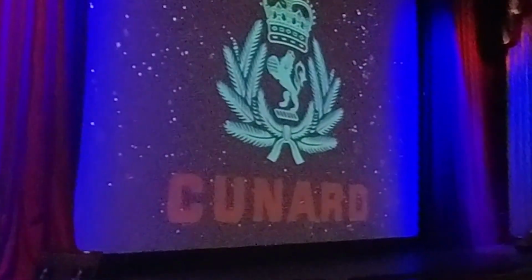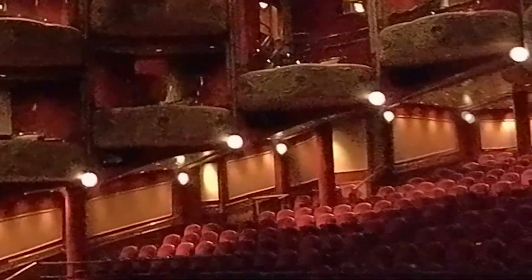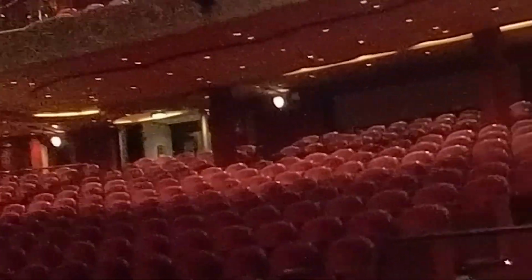Cunard is a very elegant ship, and you can see, looking at the decor throughout, how elegant it is. It is also designed probably more for older clientele. There were not a lot of young kids, not a lot of even young adults, but there were a few. But it certainly was geared towards our age more than younger people.